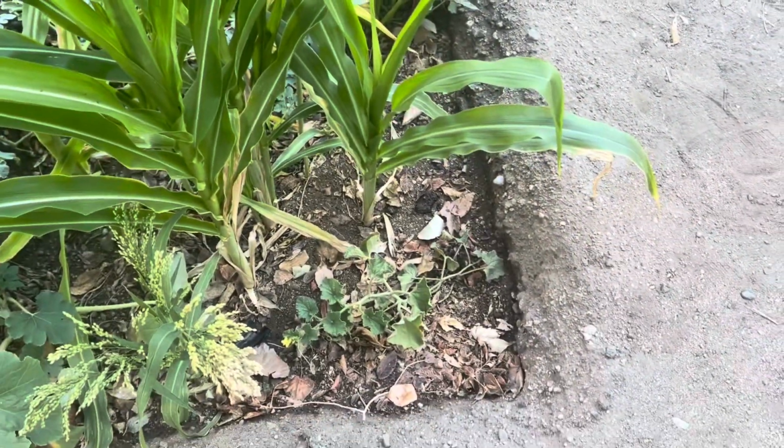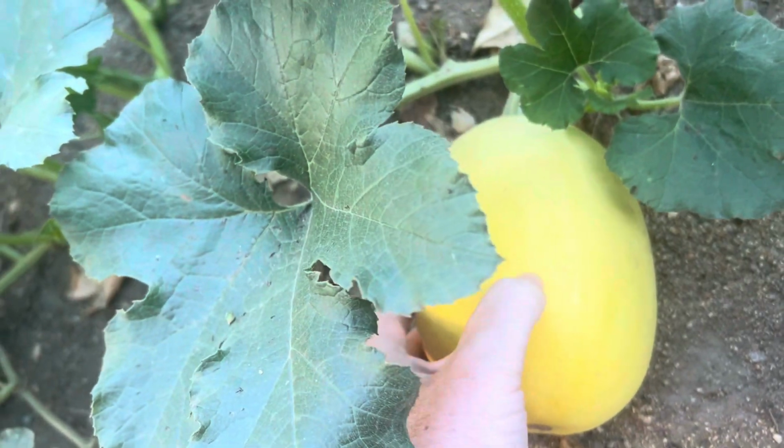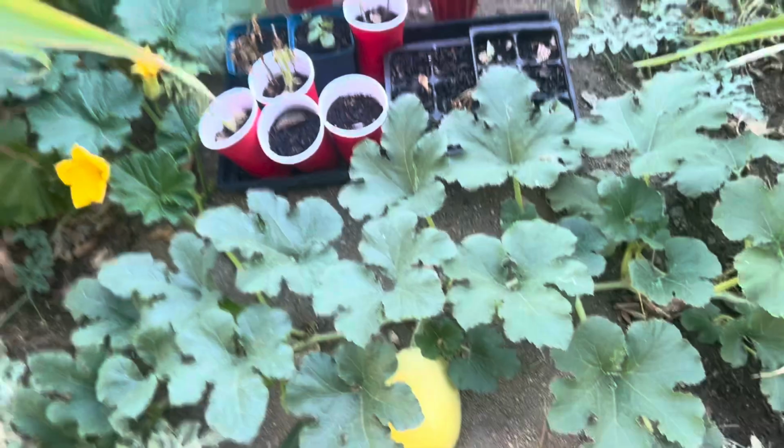This is a little cantaloupe, I think. He's one of the only guys not doing great in these first few gardens. I have a spaghetti squash here, and the way you know these are done is if you can't readily pierce the skin with your fingernail. This guy's very close, so we'll be having a spaghetti squash soon.